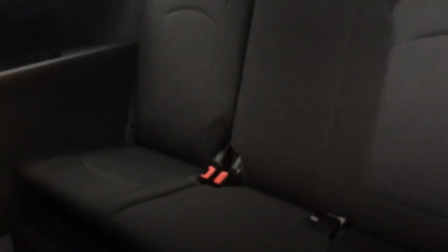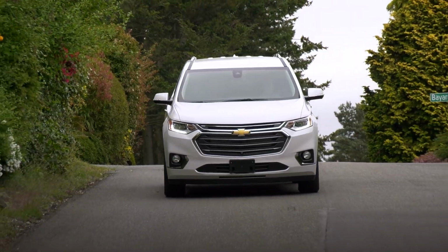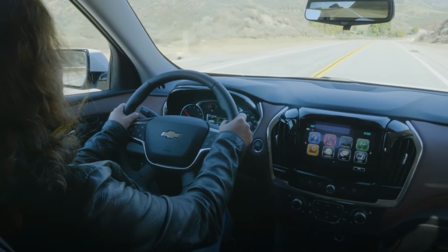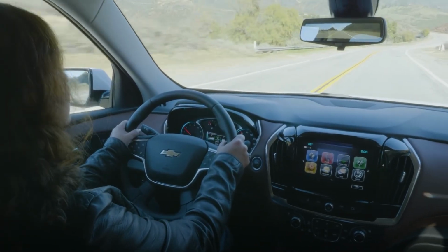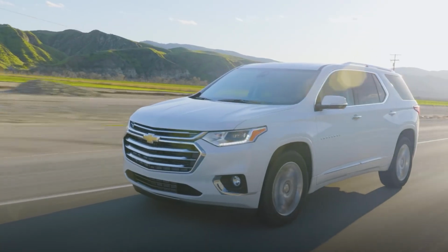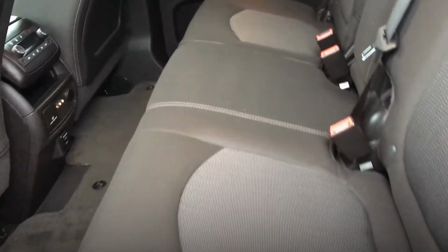The third row isn't just for kids either. It's adult friendly, which is rare in this class. Perfect for when you're shuttling multiple grandchildren or friends. Reliability scores from JD Power land between 85 and 88 out of 100, and both the 2015 and 2020 models earned 5-star NHTSA safety ratings. That's a real peace of mind when you've got passengers on board.